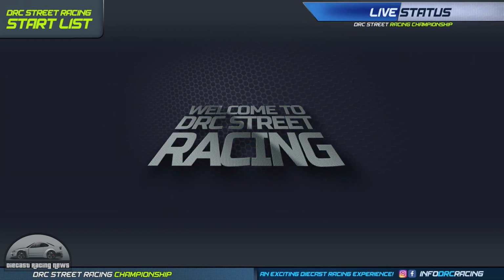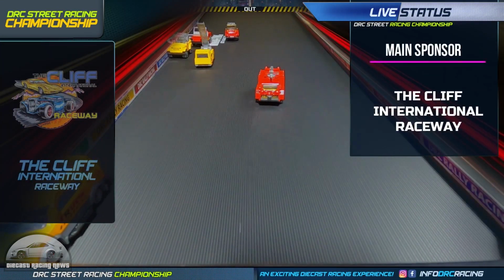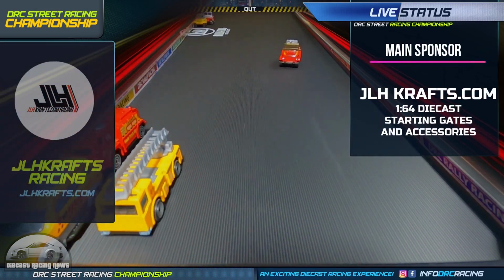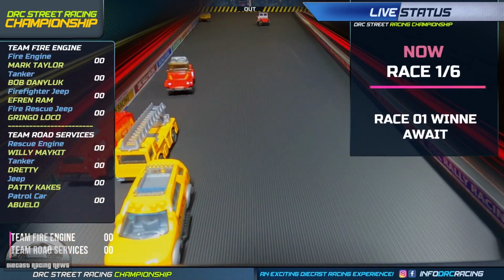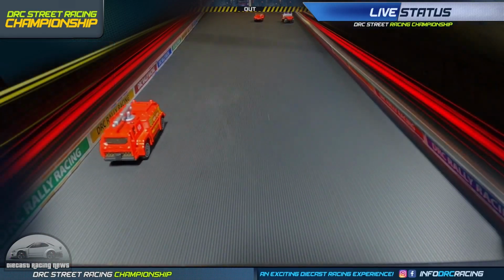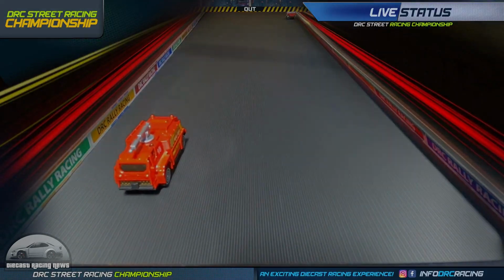Now, DRC started up their treadmill race as well. So something a little bit different for them. And if you haven't seen that competition, head over and check it out. It's not just about last vehicle on the track. They have to be in the safe zone when the race finishes.